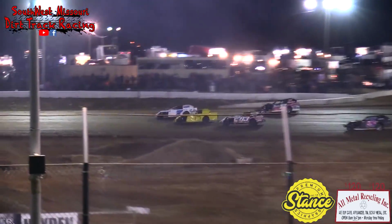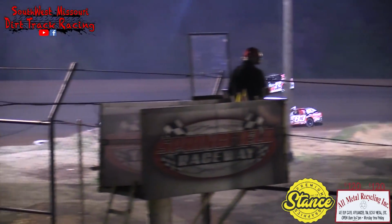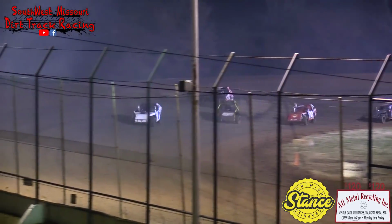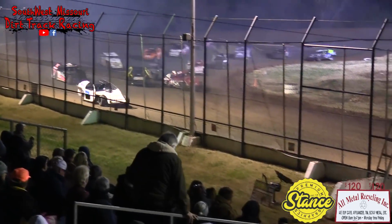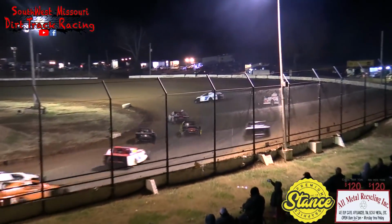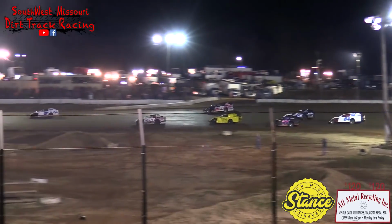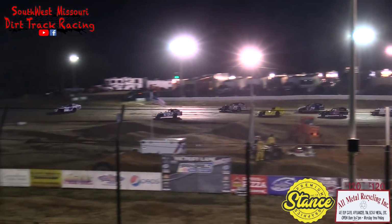Kyle Bates gets a good run coming off turn number 2, moves to the inside of Mark Simon. That's the battle for the lead. Up on the top side of the speedway, it's Andy Aust trying to get a run off turn number 4. Looks like we're going to get this lap in clean. Everybody across the start-finish line. Aust way up high in that number 3 spot.